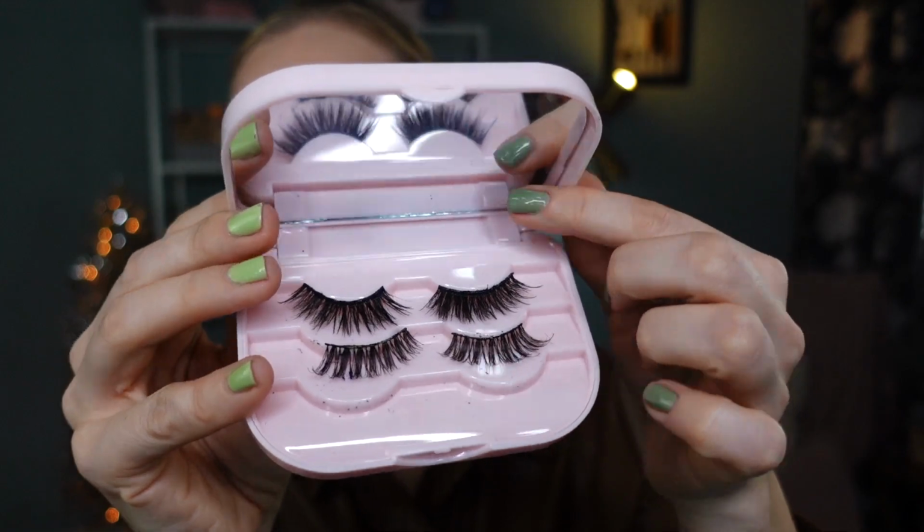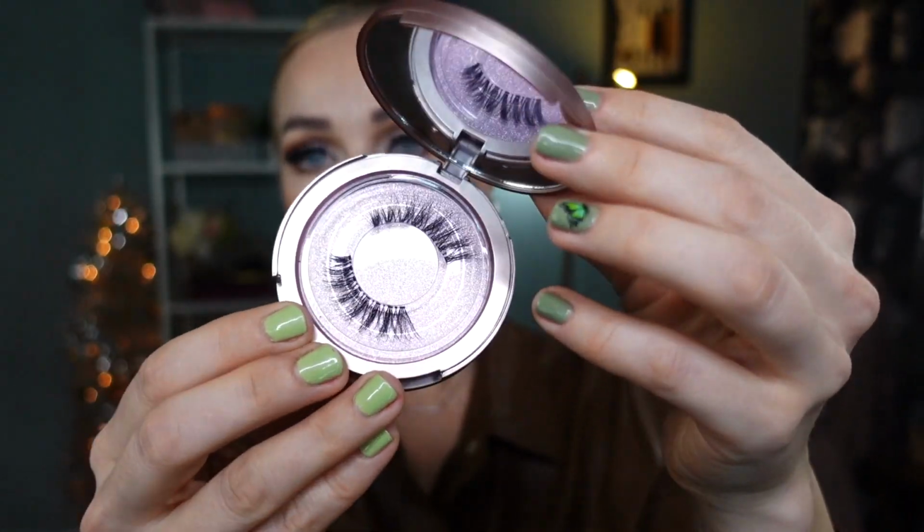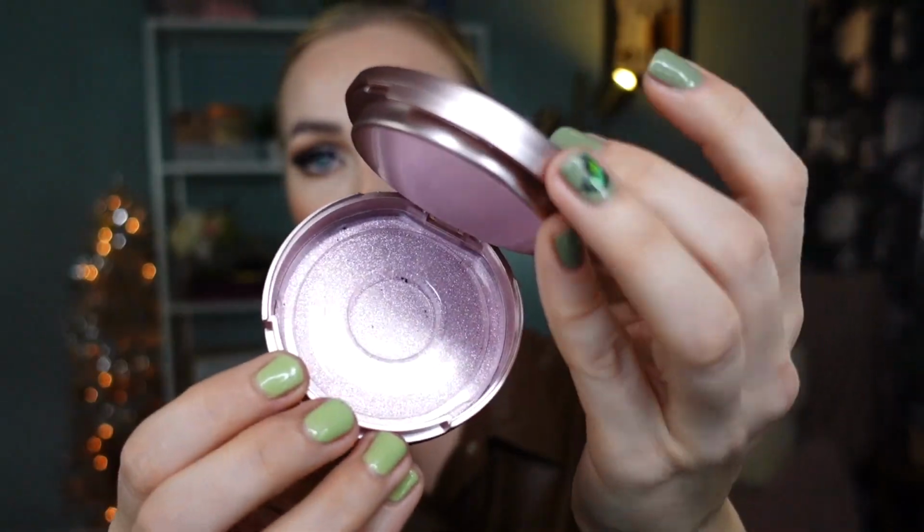Both of these are basically holders for your strip lashes. This has a full-size mirror. It holds 3 pairs of eyelashes, and I also got a smaller one, maybe better for traveling, also with a mirror, and then a space for 2 pairs of lashes. I just find these super convenient. I keep them both on my vanity.